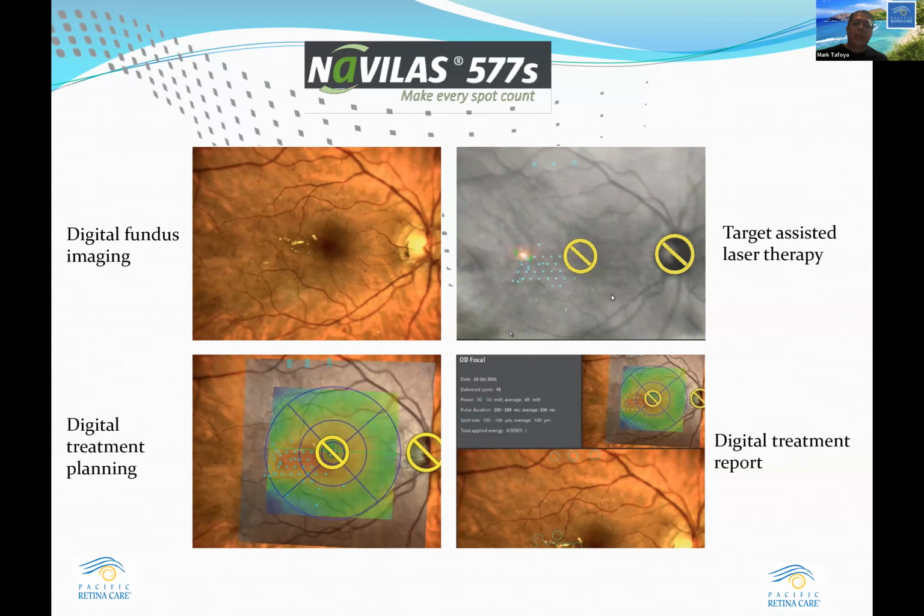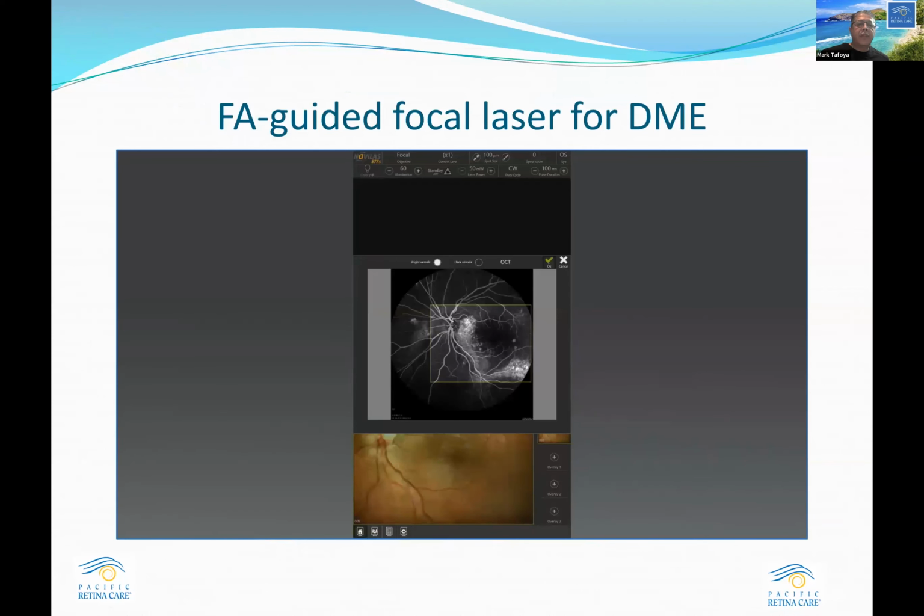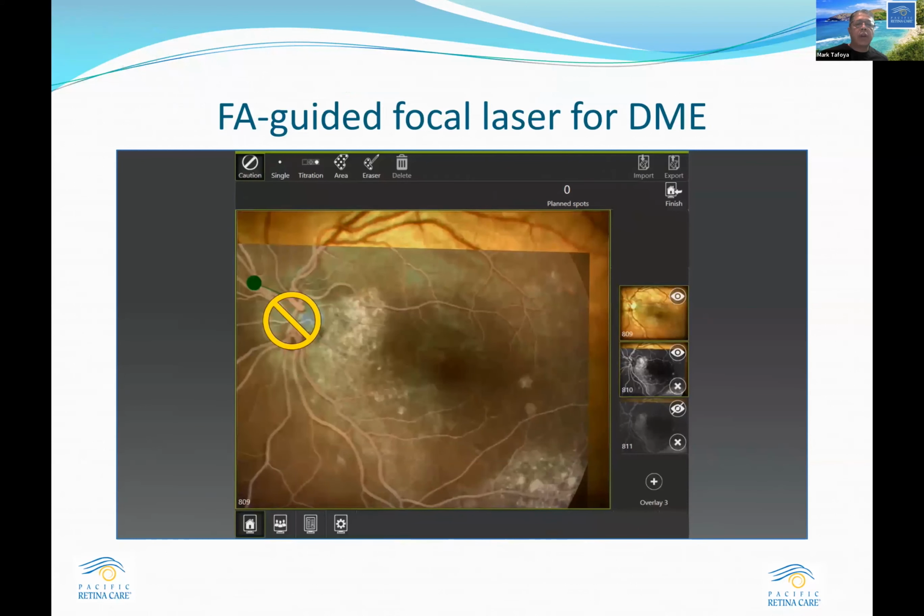You can treat the patient under this infrared technology, so that keeps the eye steady compared to having the light on. And then the treatments are very precise. And at the end, you get this digital report that they show down on the bottom right. This is an example where we have the fluorescein angiography overlaid, and we marked off the area, and this we can apply the treatments.